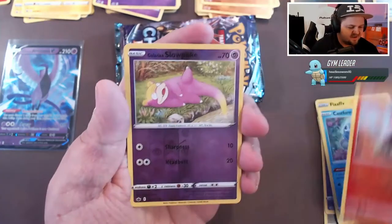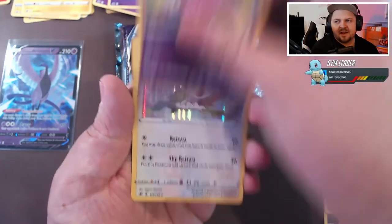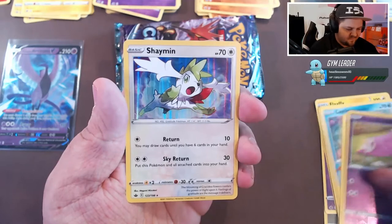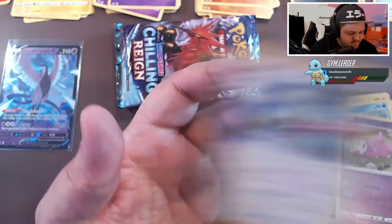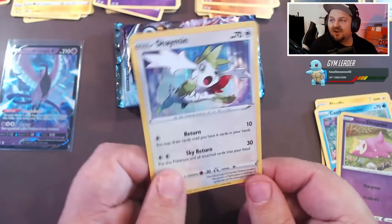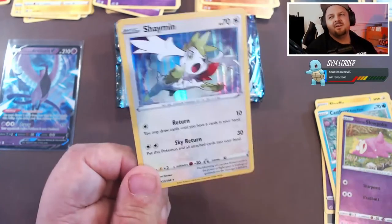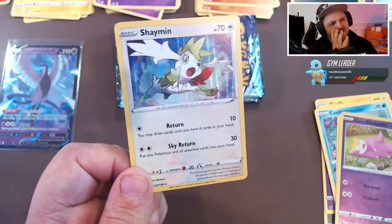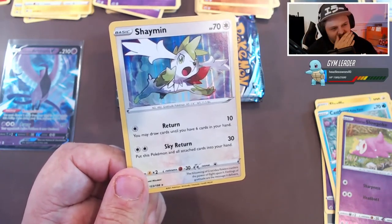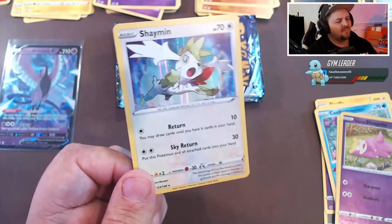Got emo Larvesta again. Reverse holo. Galarian Slowpoke. And we got Shaman holo, which is, I know that it's like a deer. It's a legendary Pokemon. I know that. Okay, so it's not a legendary, but I know there's a distinction between legendary Pokemon and then not legendary, but bigger than normal.